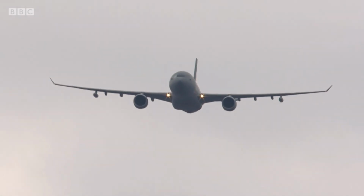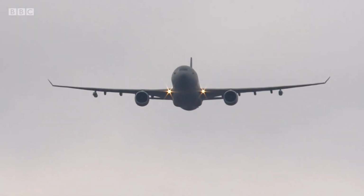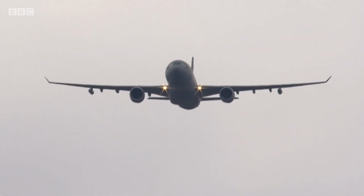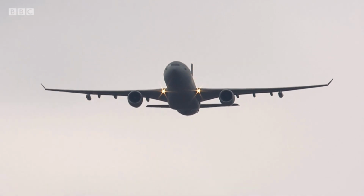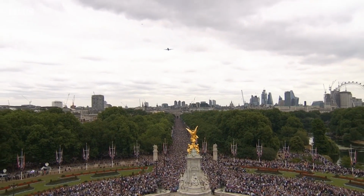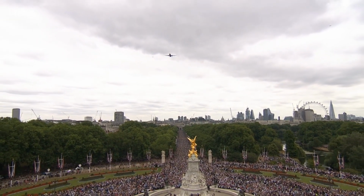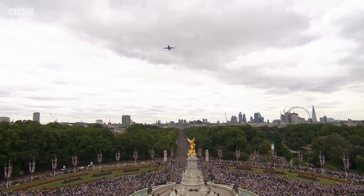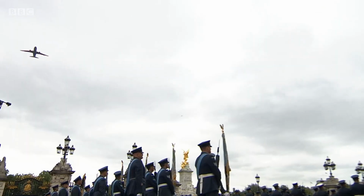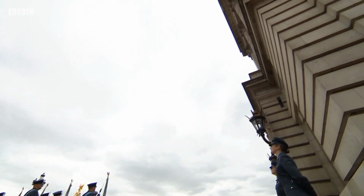The Queen clearly enjoying the spectacle going over the palace today, and this is the biggest of them all. Get ready for the Voyager. It is almost 200 feet long, almost 200 feet wide. It is the RAF's largest aircraft. Our Voyager, operated by 10 and 101 squadrons based at Royal Air Force Brize Norton, is primarily used for both air-to-air refuelling and strategic air transport. The aircraft is in constant operational use.